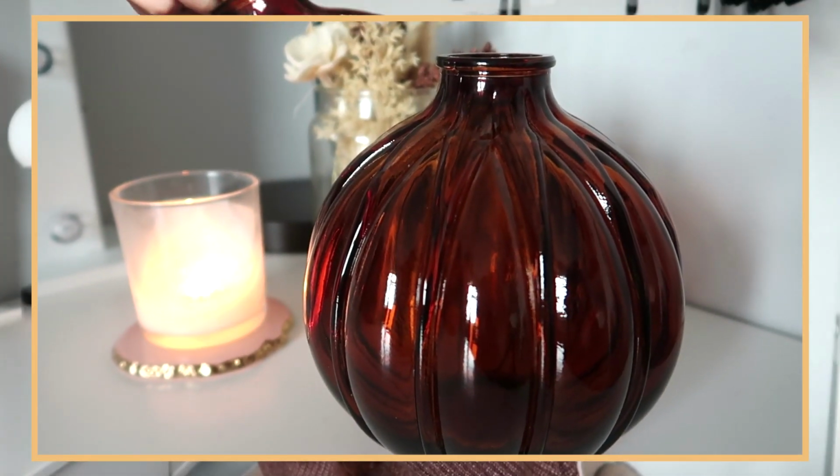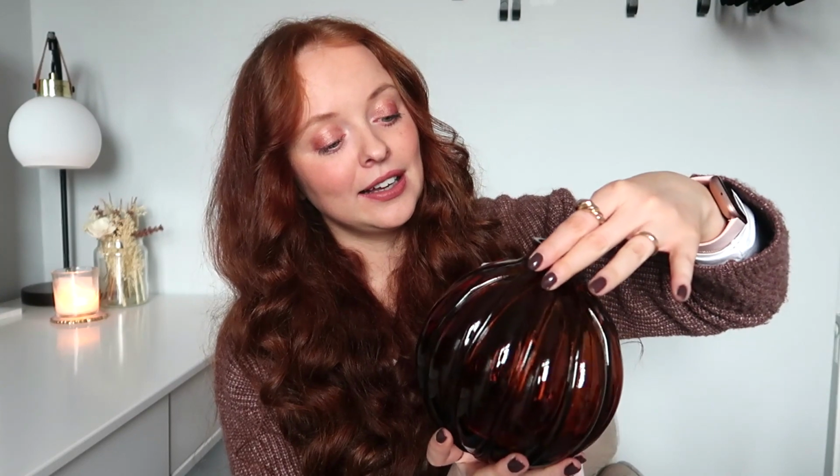I feel like the camera isn't doing this any justice, but I feel like with some of those, what are they called, bunny tails in, that would look pretty. Again, I don't know where I'm going to put it, but I'll find a home for it. And because it was reduced to half price, I thought, well, now is the time, it must be a sign. I mean, any excuse basically. So yeah, I picked that up.